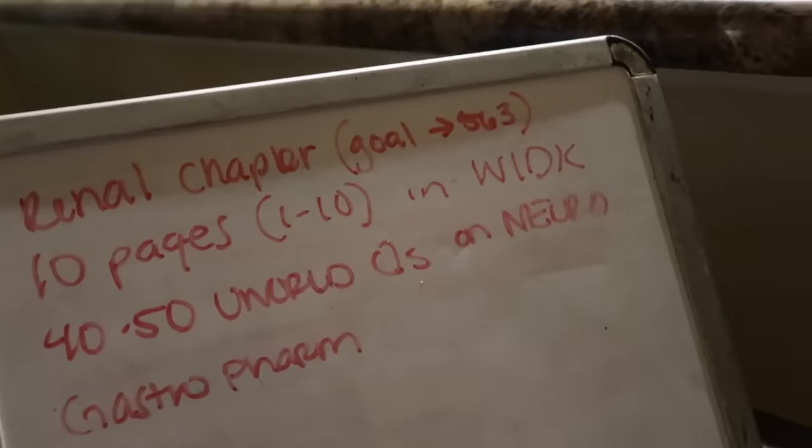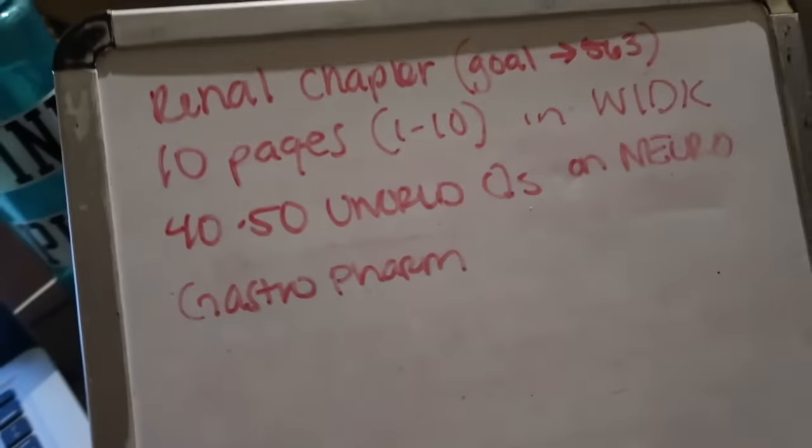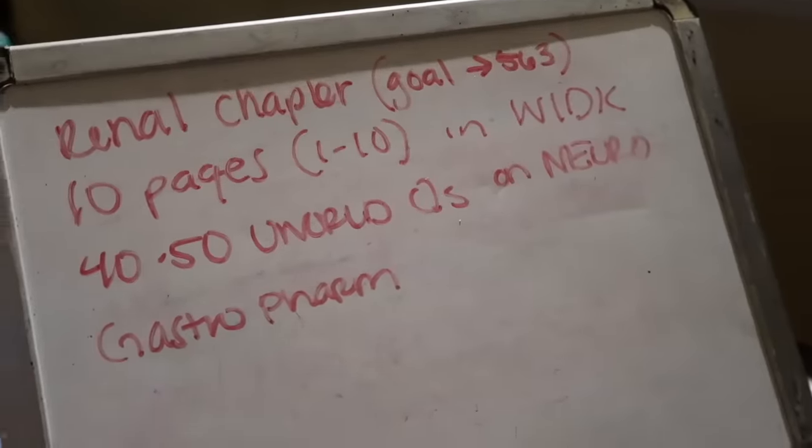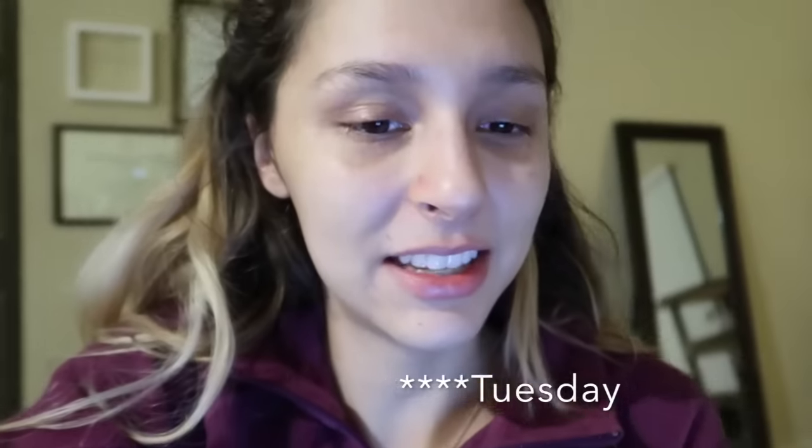So the first thing I'm gonna do is I'm gonna try to do 15 pages in my First Aid book per use, 10 pages in the what I don't know document, 40 to 50 UWorld questions, and gastro pharm. This is all I have left. Just this little burst to get through these last 100 pages. Because after that, I am officially out, I have nothing more to offer, no more energy to get through another week. Today is Friday, and not this next Monday, but the Monday after that is my exam. So as you can see, it's getting down to the wire.